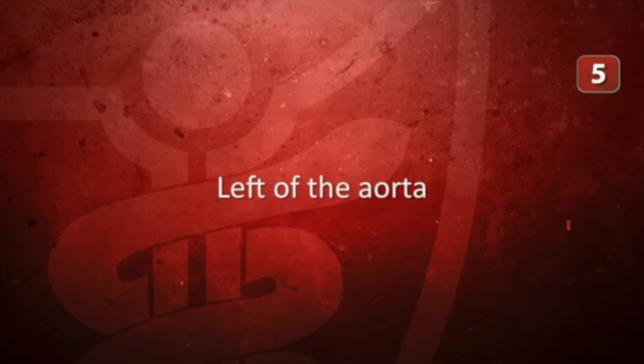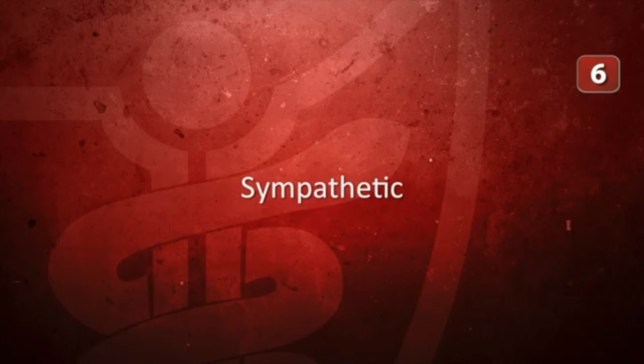Next question. Where are the hemiazygos and the accessory hemiazygos veins located with respect to the thoracic aorta? This is going to be left of the aorta. Next question. The greater, lesser, and least splanchnic nerves carry what kind of preganglionic nerve fibers? That's going to be sympathetic. Okay guys, we're almost done. Now we've provided some images for you to label. Recalling these images in a timed setting will help you to perform well on the practical part of your examination. So label the images and then we'll be done. Thanks.